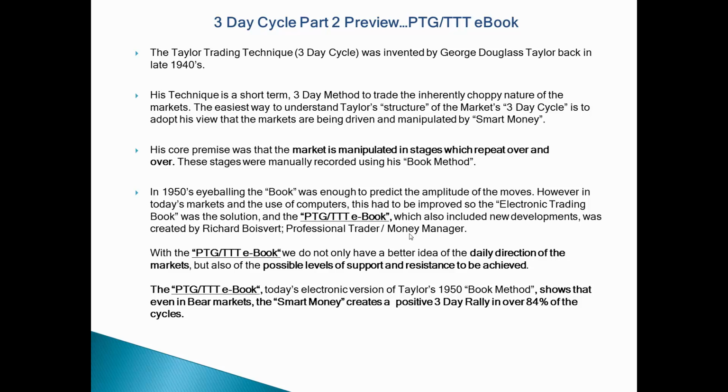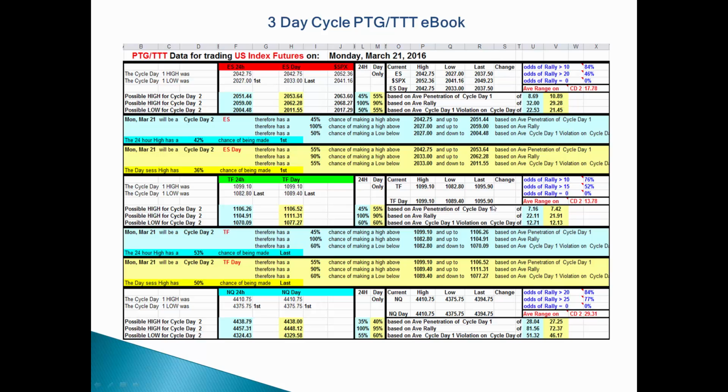All right, so basically once we have these levels in mind, we then plot them on our charts, because we have an indicator that will plot for us. Again, this gives us that template. Here is a look at the spreadsheet, what it looks like. This was from March 21st, but we're going to show you a live one from today in a moment.